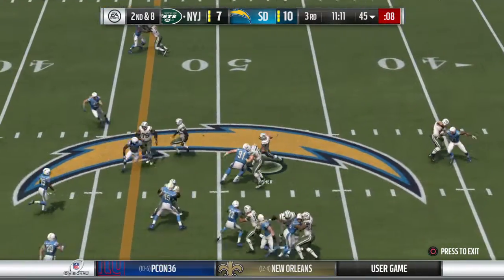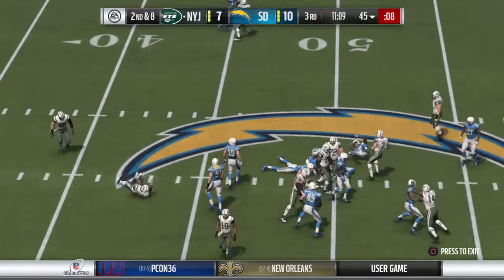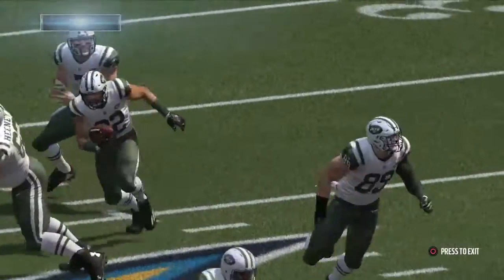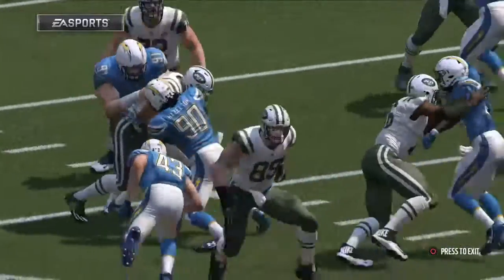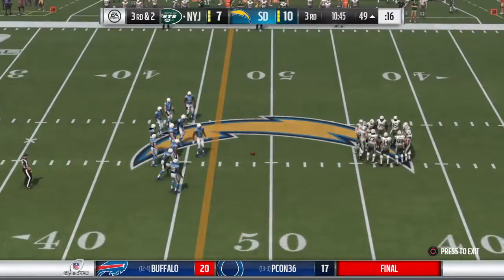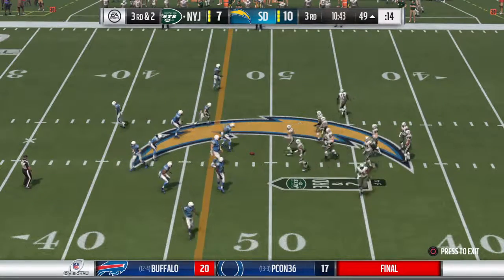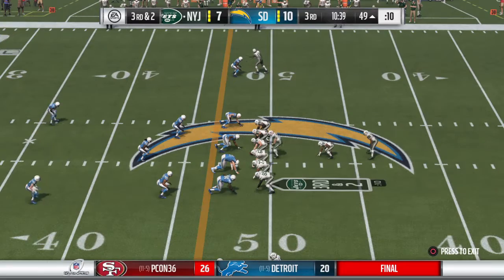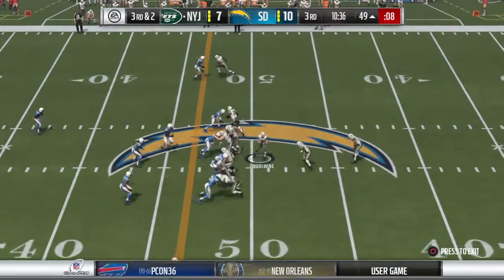They'll run it now out of the gun. And he's going to fight his way forward here for a modest gain. 6 yards on the pickup, and that'll lead here to a 3rd down. As a defender, you've seen that play work all game long. What you have to do, though, is stay with your keys and not overrun plays, because once you do that, they send you in one direction and come back in the opposite.